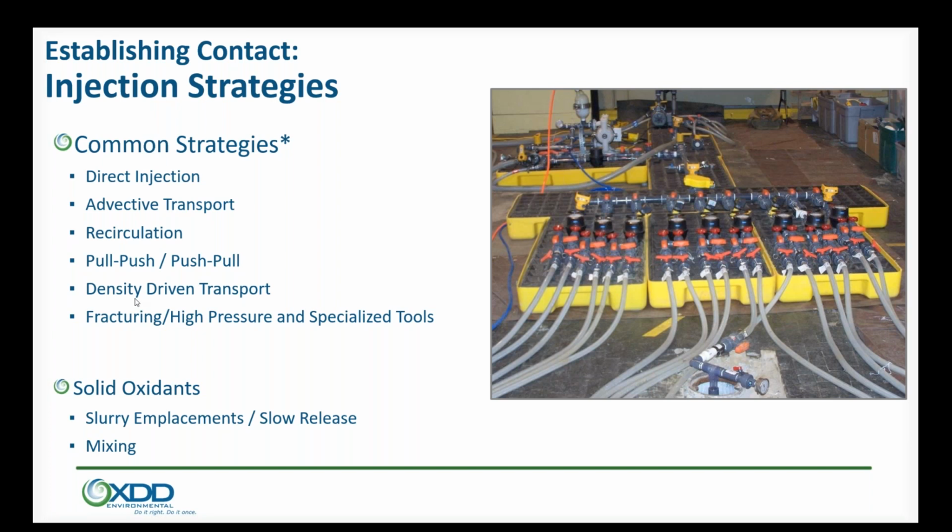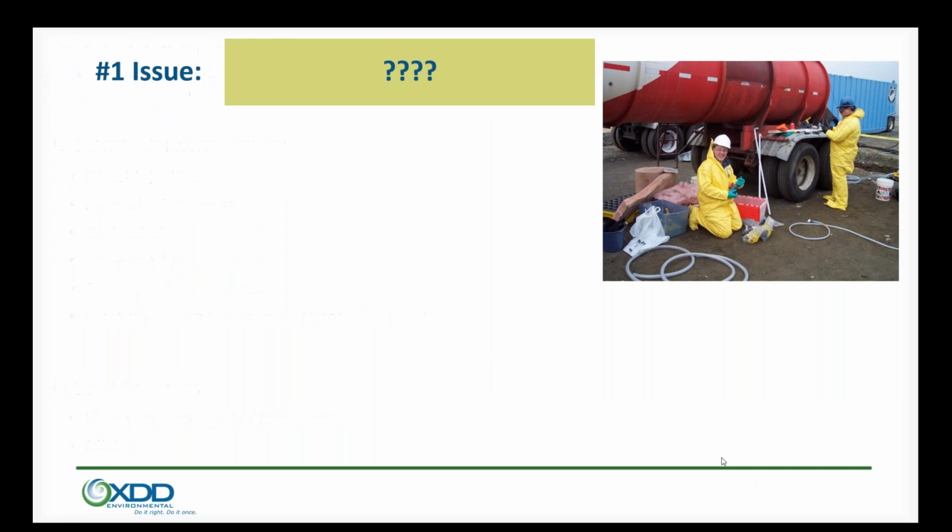And one thing we don't really talk about in this webinar is solid oxidants. That's definitely something to consider. There's products like potassium persulfate that Petroleum makes. That is a slow release oxidant that can be emplaced through fracturing or mixing, and those have their applications, but we won't necessarily talk about those in detail this time.